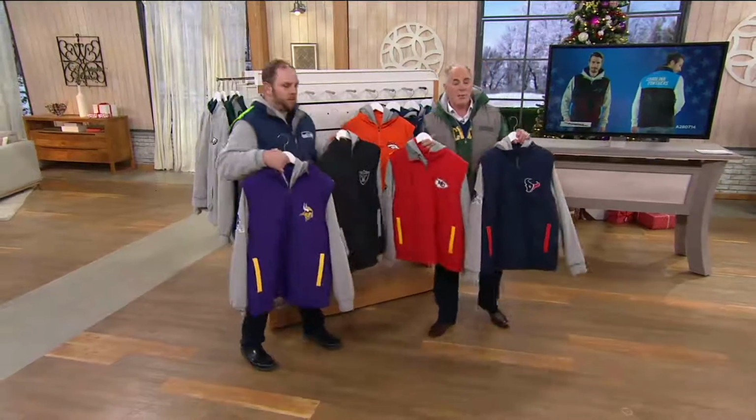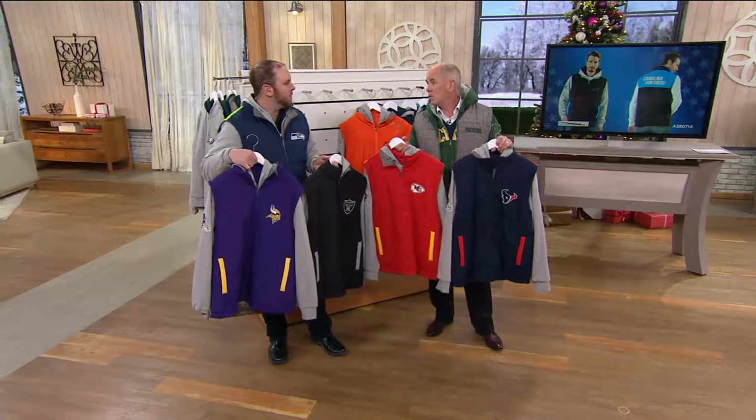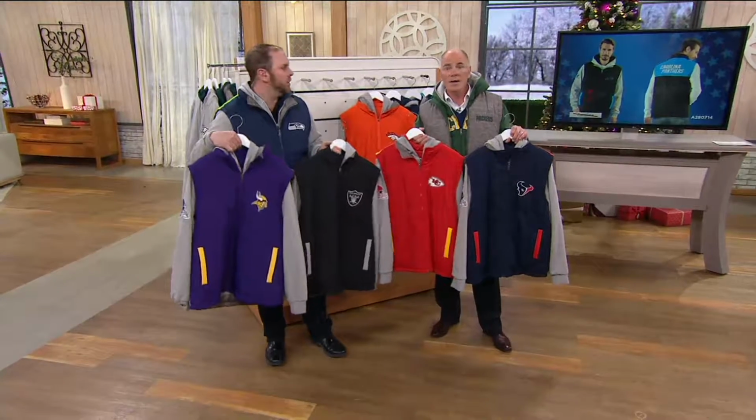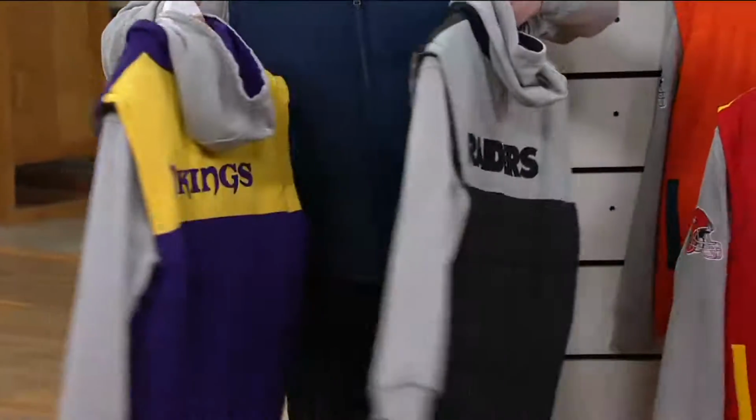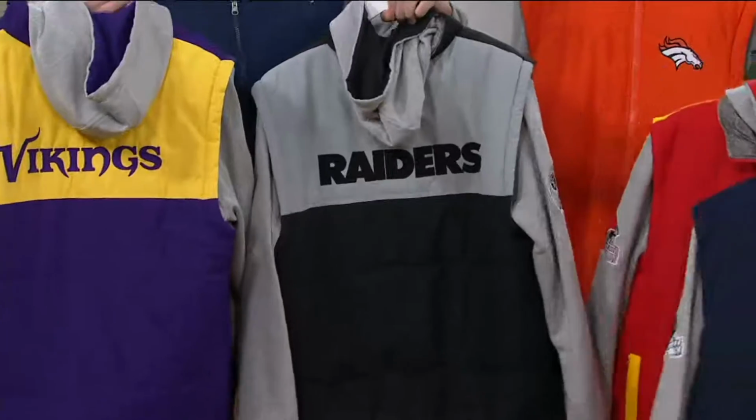They've done an amazing job. And by the way, where else is this available? Nowhere. This is a QVC exclusive. And you won't find this piece until next winter anywhere else. Correct. And we do have sizes small through 3X.